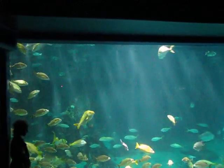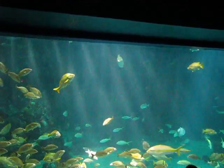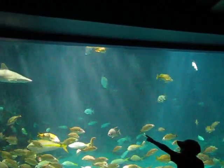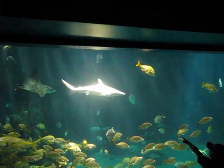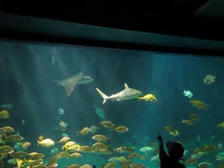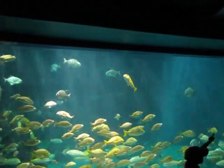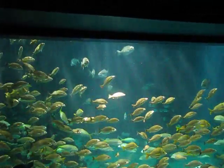Now, if you're in the center window, you want to just sit all the way down instead of kneeling. Sit crisscross on the floor. Yep. Now, this is a black-nosed shark right here. She often shows up during fish feed.